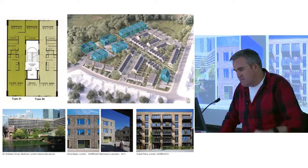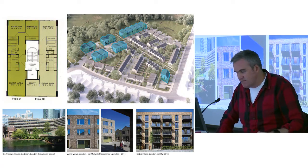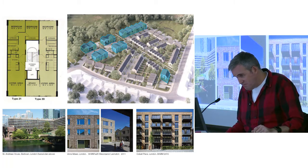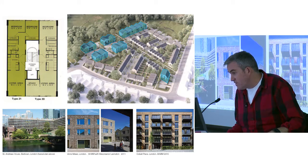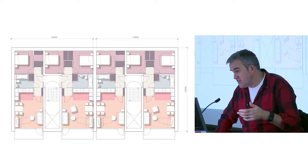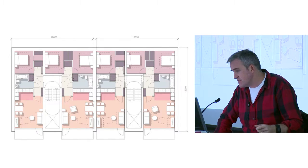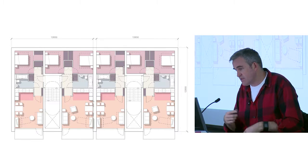So it's not an original kind of development. You can see here the Barbican, and Marcel Breuer was doing it in the 1960s. But we looked at reinventing this again for the rental market. So we came up with a very similar arrangement. But the key thing here for us is we've got two equal size bedrooms, and we did so many different versions of this.